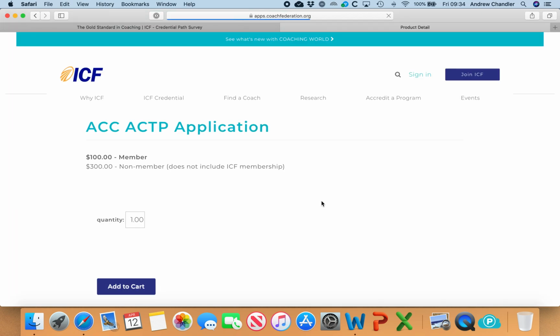So the first thing that will happen is that you will pay a fee related to your application and that particular credential. Now, you can probably see here, if you are a member already of the ICF, then it's $100. If you're not a member, then it's $300. And as it says here, it doesn't include ICF membership either way. So back to what I mentioned at the very beginning, you are really best to make sure that you have signed up as a member before you go forward for credentialing. It just makes a lot more sense to do that.